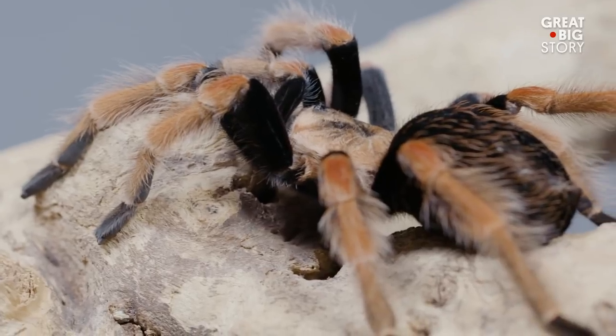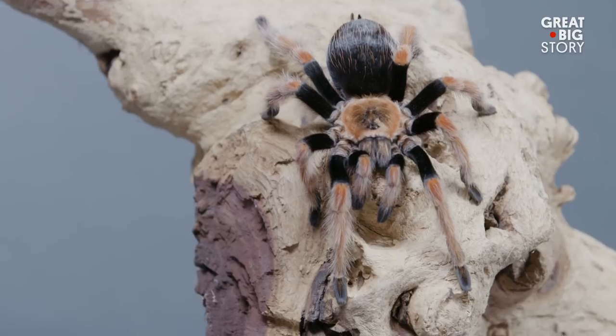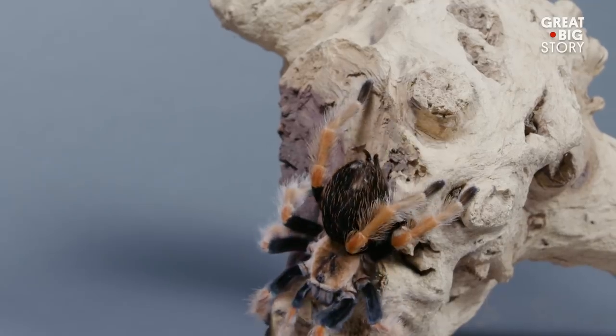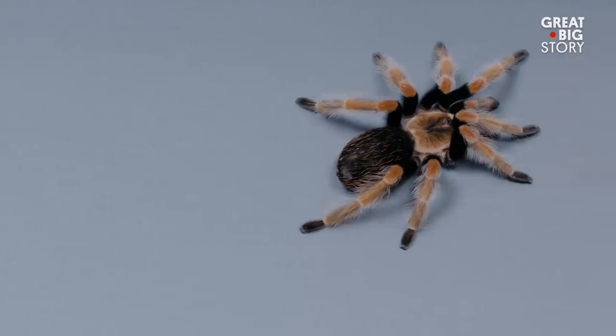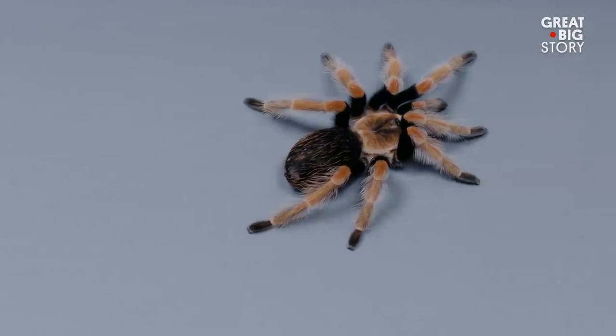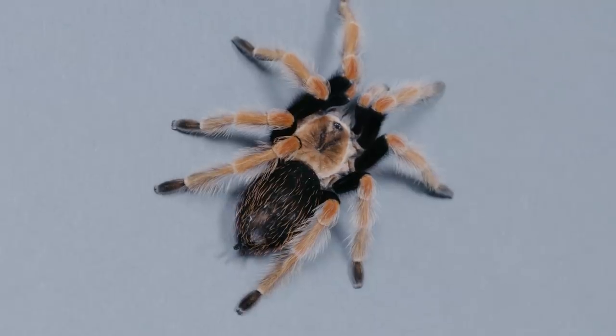They are a terrestrial species, often found in burrows self-made or abandoned by rodents and lizards. The illegal pet trade, combined with ongoing destruction of natural habitat, causes considerable concern for the future of this species. This is the Mexican fireleg tarantula.